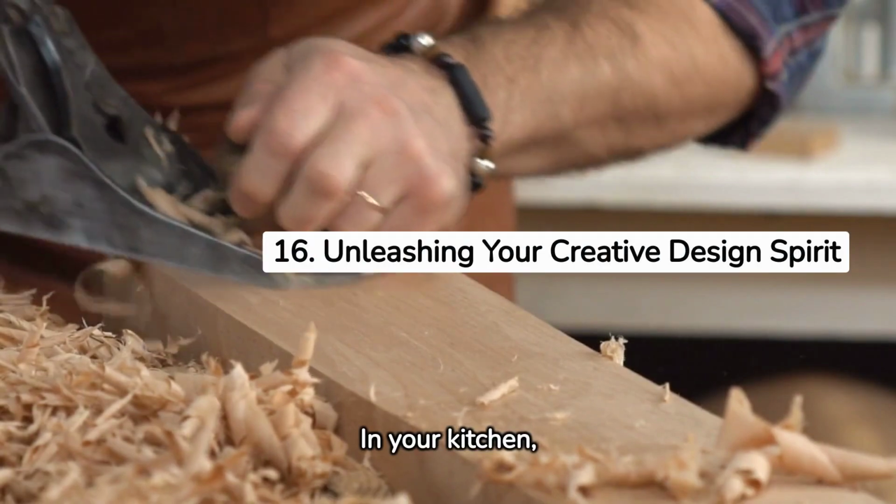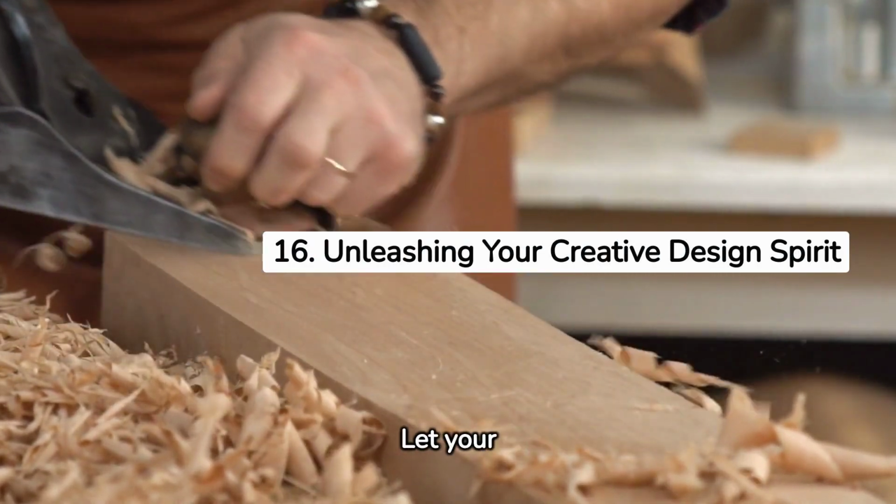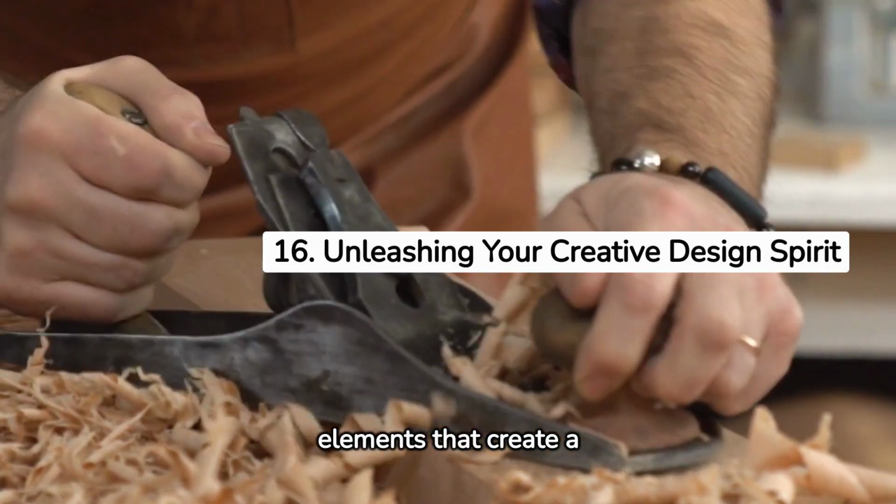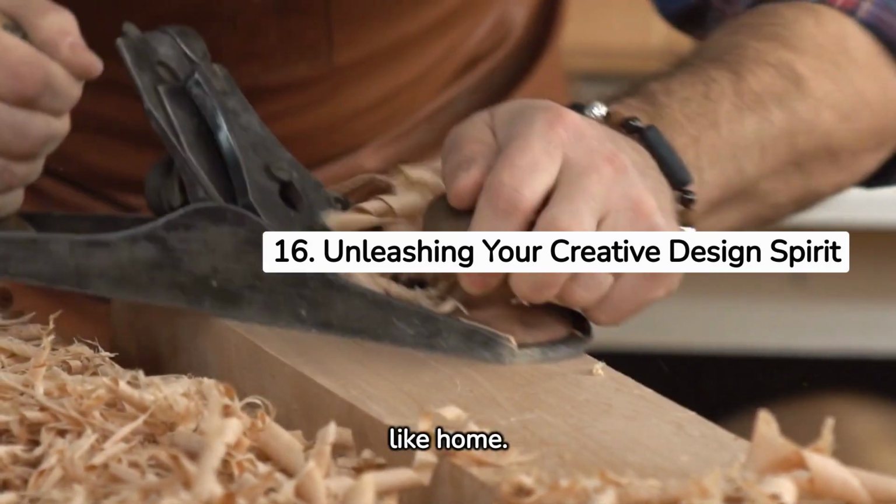In your kitchen, every detail matters. Let your personality shine through with unique, handcrafted elements that create a space that truly feels like home.